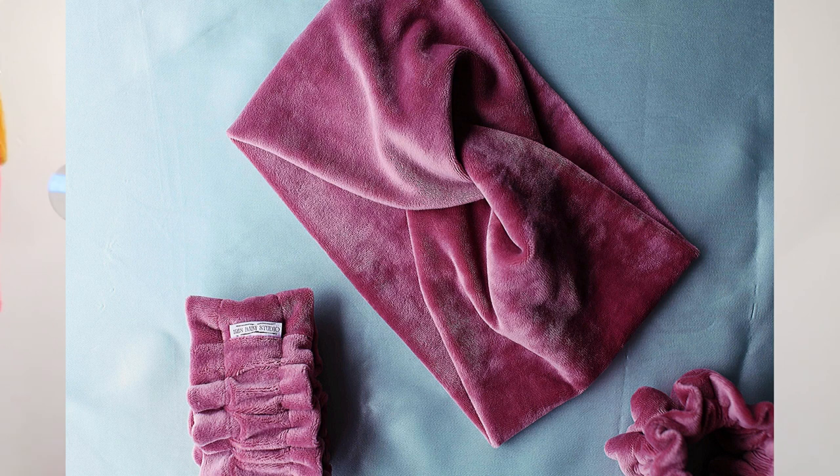So I'm gonna do my skincare, and I want to talk about some new products that I've created. This is like a nighttime pampering set. It consists of one headband. It's like a spa headband, you know, when you do your skincare, you wear it so all your hair is out of the way.